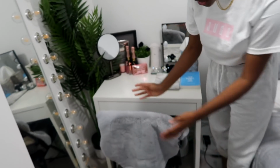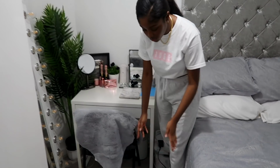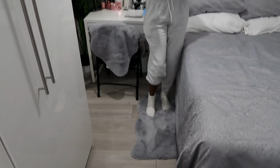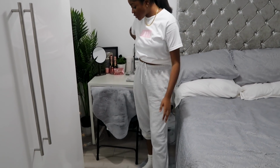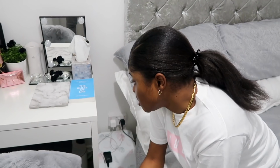These are both rugs. I just bought one for my chair, one for the floor. It is so comfortable, it really is a treat. These were both from the Range, again, around £10 each. And I'm trying to see if there's anything I've missed. Yeah, I think that's it. Ooh, oh, the lights.